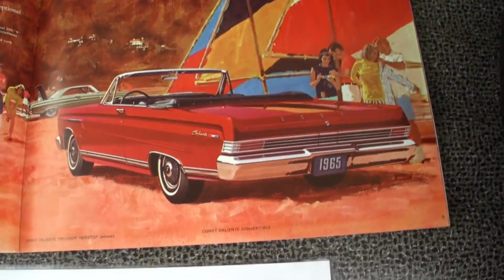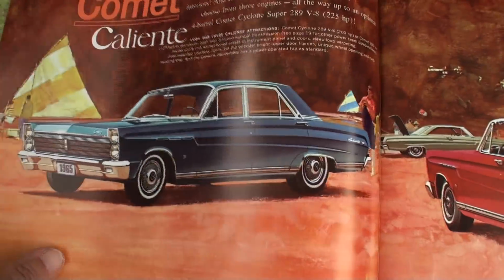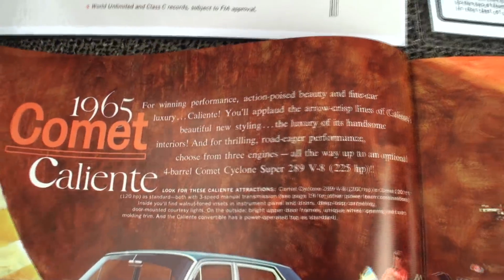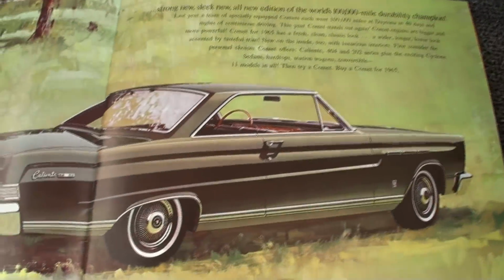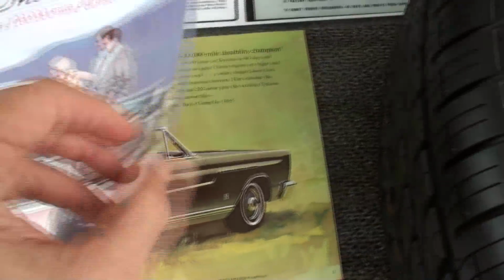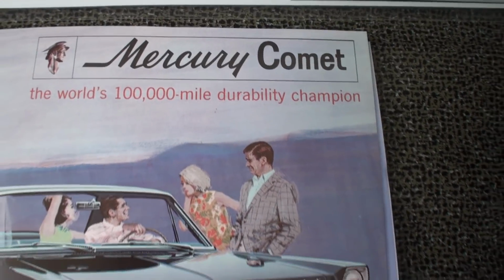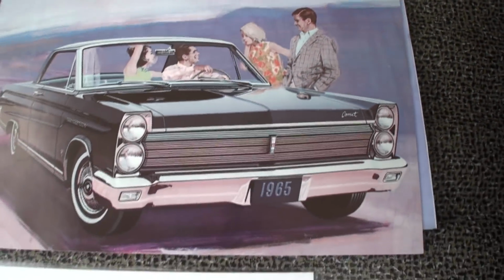Wow. I see the Caliente here. Here we go. Caliente was offered in a 4-door, a 2-door hardtop, and a station wagon, or a convertible. And you notice the 100,000 mile durability. Yep. Yeah. Go ahead, you're going to say it.